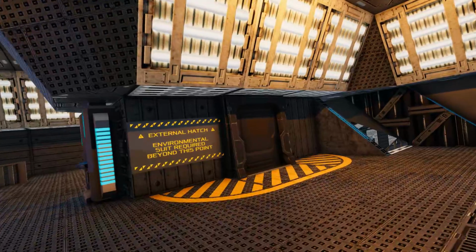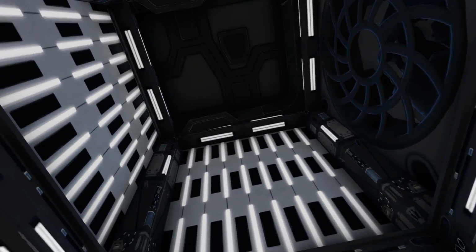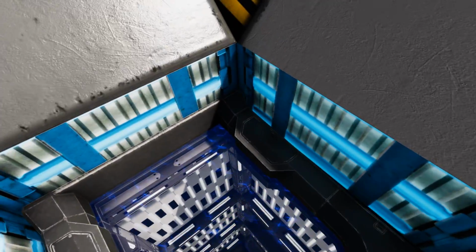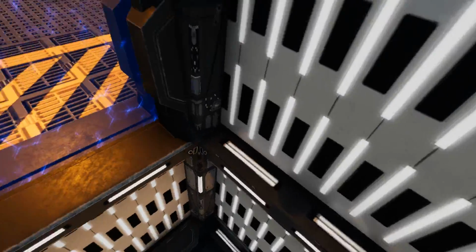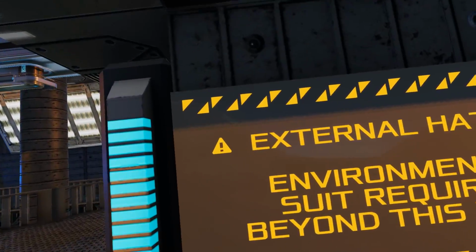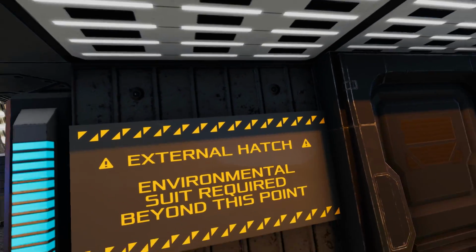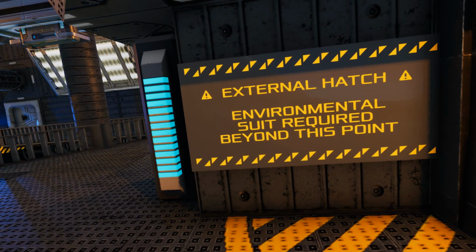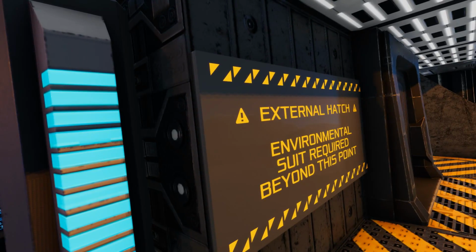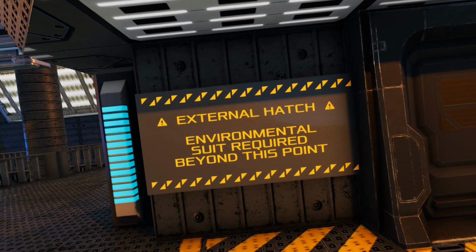I like how we've got this external access hatch here, which can take us out onto the roof, and it does say that a suit is required before you go out there. And we got all these warning things over the top. I never knew you could have these sort of things. I'm gonna have to look up what sort of stuff you can use in these text things, because that is really cool, unless it's a mod, I'm not sure.